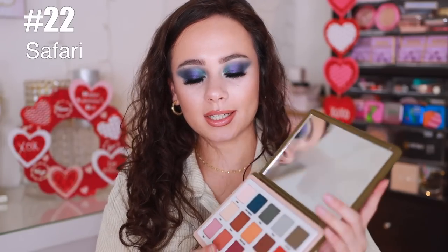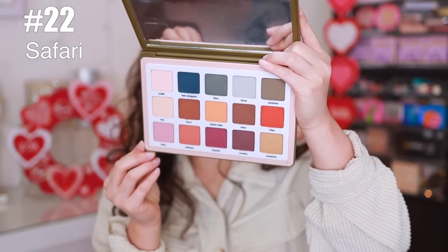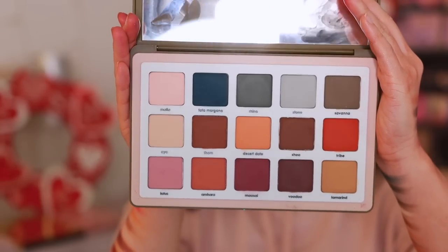22, another very often used one by me. This is the Safari palette. So I don't believe this one is available anymore, but it's an all matte palette and it just comes in handy, you guys. When you want some good quality mattes, I actually really love the tones here.